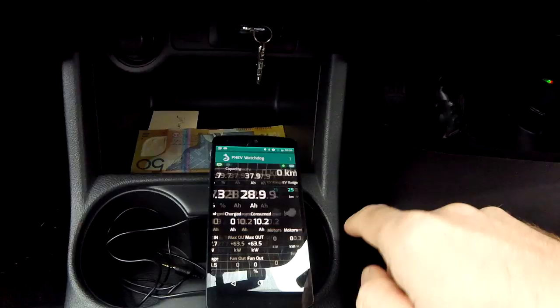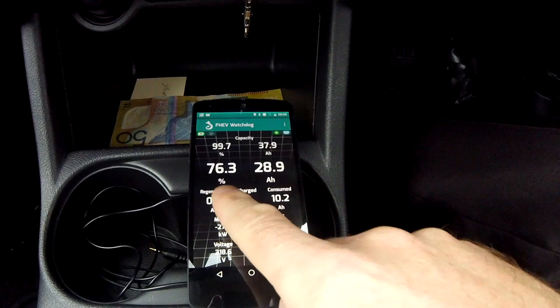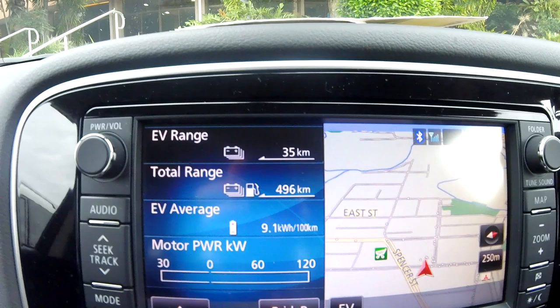Oh, arrived at work with 76%, 29 ampere hours still, and 35 kilometers on the GOM.